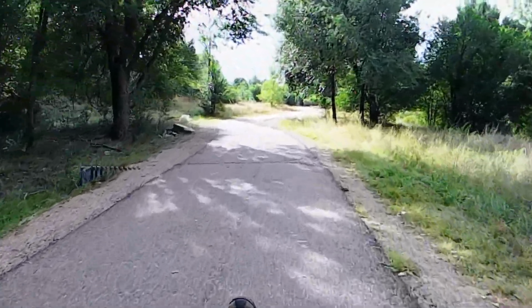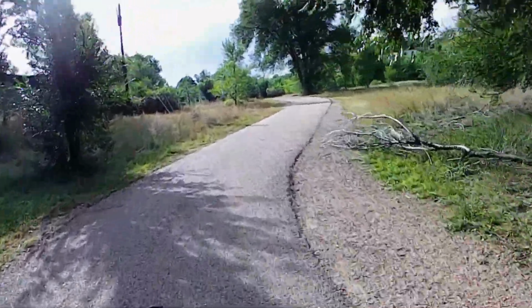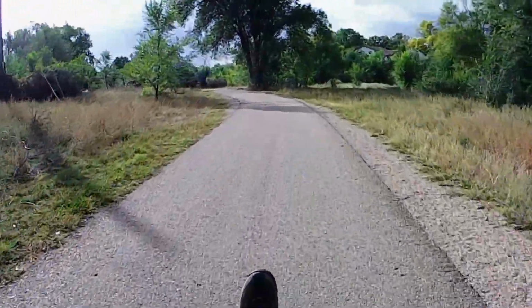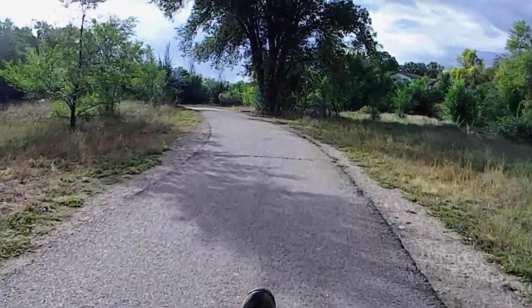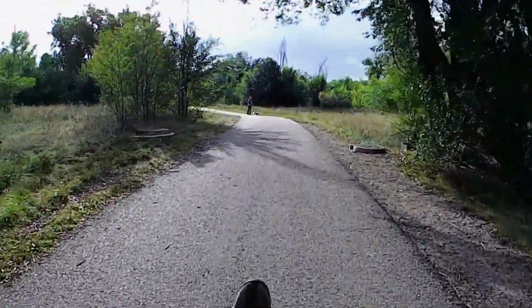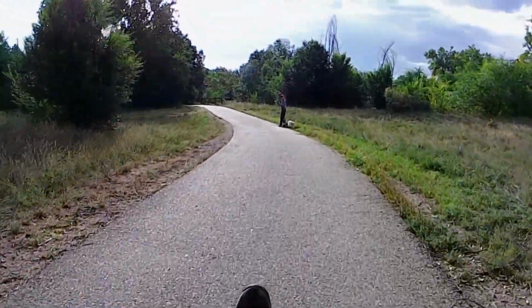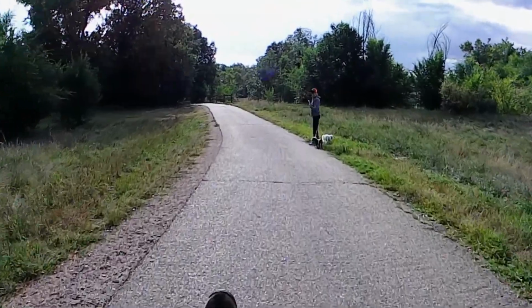It's one of the nicer ones because it's got a lot of trees. In a few places, it actually has a really small area of tree canopy. Wish we had more of that. Got somebody here. Passing. Thank you.